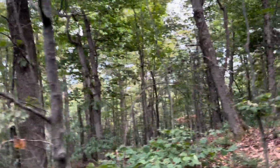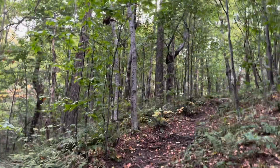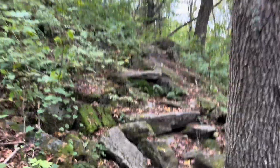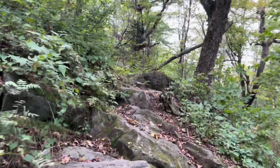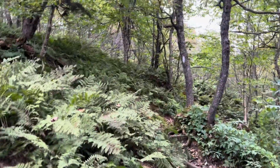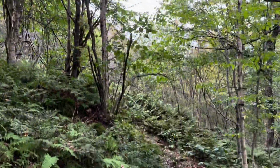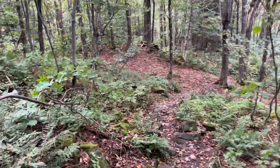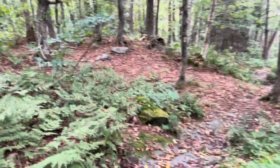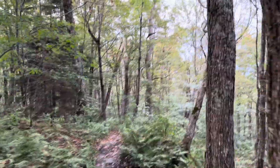Got about 100 feet left to the top. The view up at the top is overgrown, so no real views today. And we're going down to the creek, downhill all the way. And we'll set up camp somewhere around there.